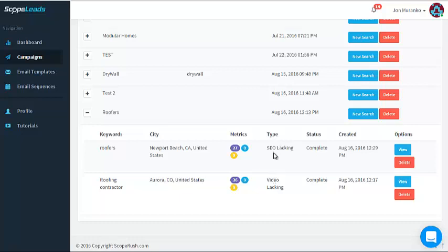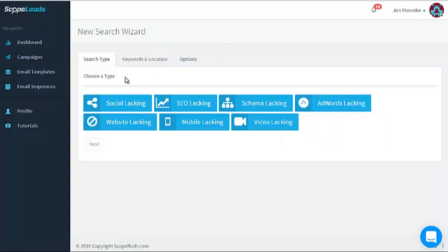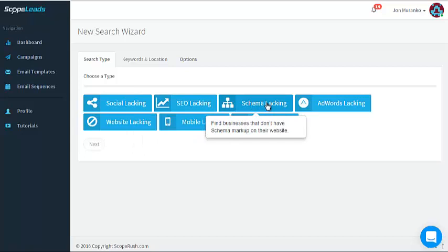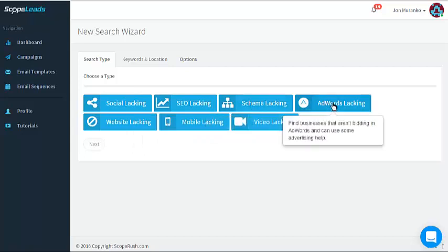So what does that mean? How does this work? If we're going to do a new one, I'm going to show you how it works. You can set up your different niches here. You hit new search, and it gives you the ability to reach out to people specifically who are lacking in their social media, lacking in their SEO, who don't have schema, or who are doing AdWords and doing it wrong.